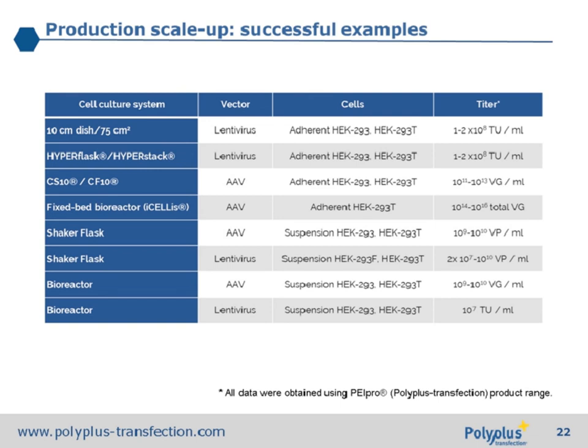Here I've chosen to illustrate successful scaling up of viral vector production by showing you what some of our customers could achieve at different scales using the PEIpro product range. So I believe that with this table, you can already get a feel of the flexibility and production yield that you could reach using PEIpro in adherent systems, so hyperstacks, cell stacks, our popular system, but so is the macrocarrier iCELLis fixed bed bioreactor from PALL, and in suspension cells from shaker flasks to stirred tank bioreactors. And as you can nicely see here, these are data given for lentivirus and AAV production.